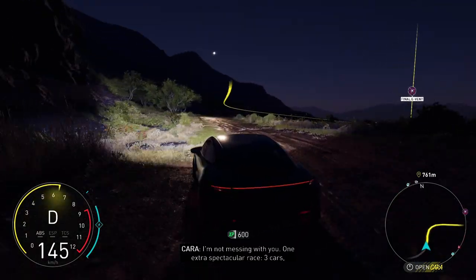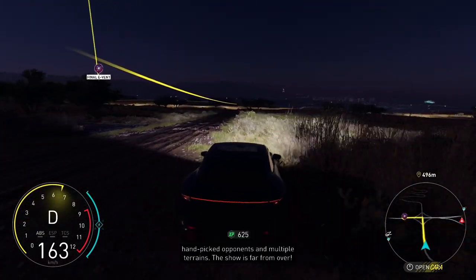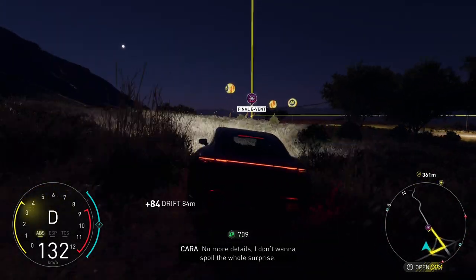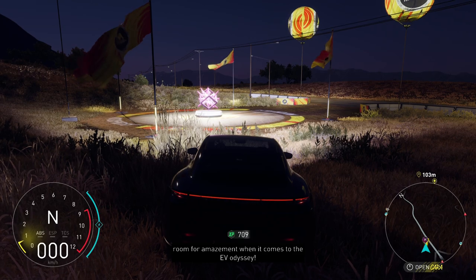I'm not messing with you. One extra spectacular race. Three cars, hand-picked opponents, and multiple terrains. This show is far from over. No more details. I don't want to spoil the whole surprise. Trust me when I say that there's still plenty of room for amazement when it comes to the EV Odyssey.